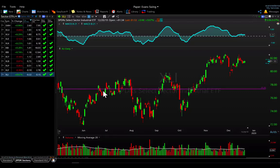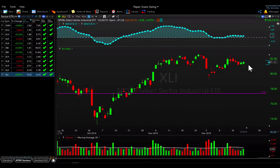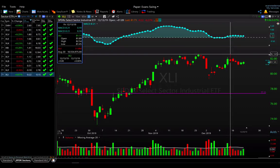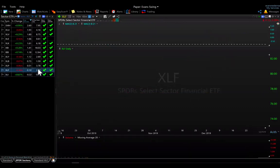Now on the downside, we had XLI, which basically took a breather this week. It's still kind of chugging along sideways here. It's got some clear defined resistance around 82.60, which does make this a good rotational candidate. So again, if we can start getting a surge over this little consolidation in the short term, and then eventually over 82.50, 82.60, you could see this as a good potential breakout candidate in the near future.